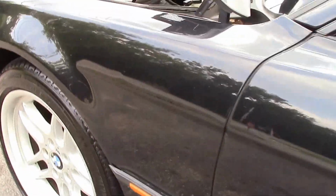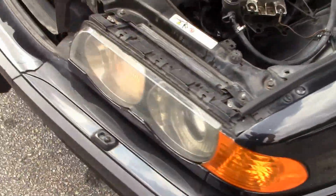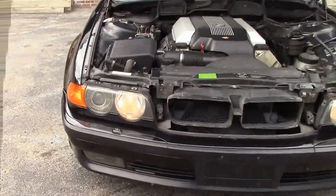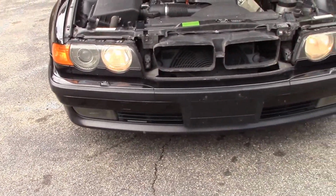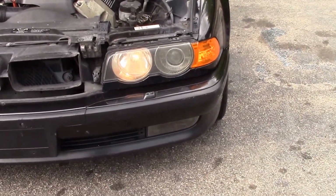And of course, here is the left front fender. Beautiful condition. Does have a couple nicks right here, minor little dings, stuff like that. Front. Oh, that's another thing. It's got these crazy titanium high beam headlights. They're blue. I don't know. They're just really bright. That's what I can tell you. Especially at night, it's pretty cool to drive the car.